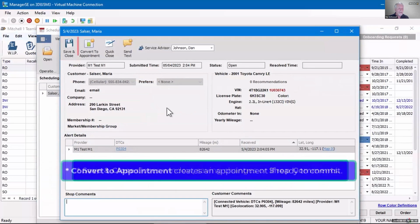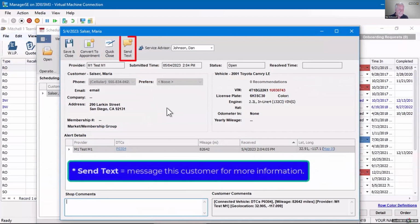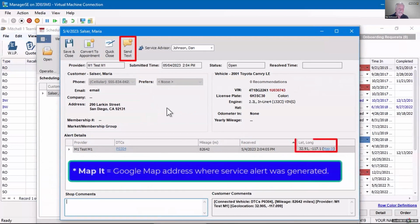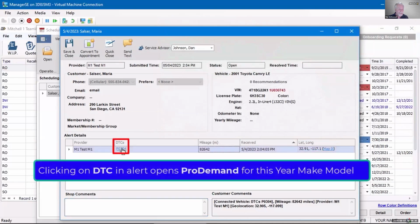If I know enough already, I can go ahead and convert this to an appointment. If it's just the 3-click gas cap type of code, quick close, but I want to keep a record of it in their vehicle history. And lastly, if I need to contact that customer for more information, I can send them a text from here. But wait, there's more. There is a mapping function so that we can actually see where that code was triggered for that vehicle. And maybe there's a towing concern that's involved with knowing that.